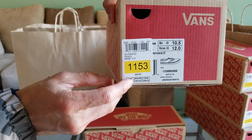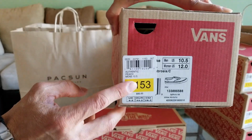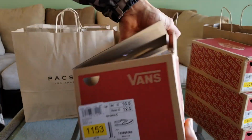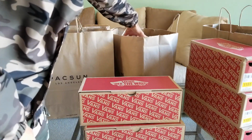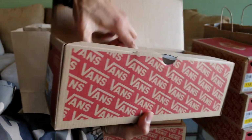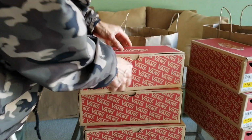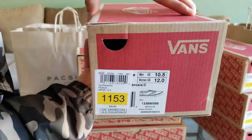And then I don't know what they call it, peach, but it's like a greenish color earlier. I don't know why they call this peach color. So this one is size 10.5. We have 4 pair of this. Size 10. And then 10.5 again.